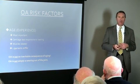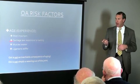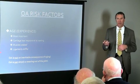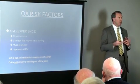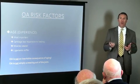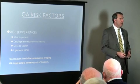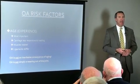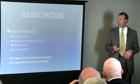Ligaments get stiffer. So we've got less compressive response to loading, we've got weaker muscles, and we've got stiffer ligaments. So now all of a sudden we're a setup for some kind of a problem with a joint. And that's wherein lies the encouragement to stay active. Keep your muscles going, keep them loose, keep mobility in place. God made joints to move, and if you don't move them, they get stiff.